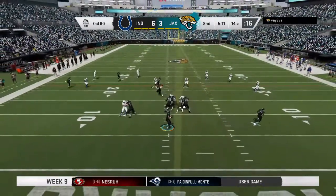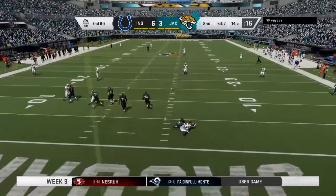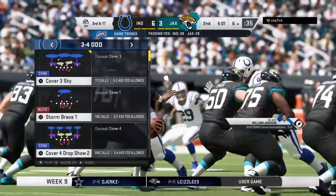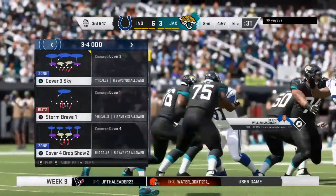2nd and 9 now. And he'll be brought down by the Colts. You never want to give up a sack. From the O-line's perspective, they hate it for several reasons, especially because they felt like they let little brother down back there in the pocket.